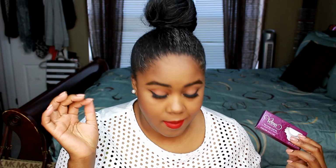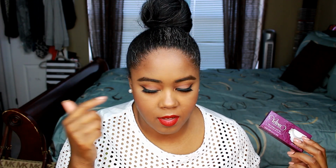They are super lightweight. I mean, these are pretty dramatic. If I look down, they're pretty dramatic lashes, but they are super light. They're not heavy at all.